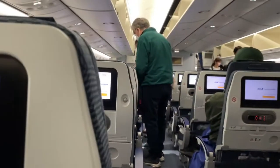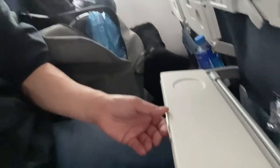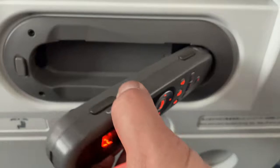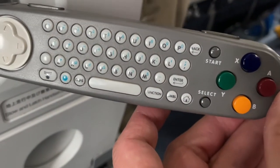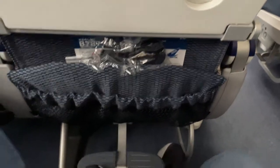Very nice. I'm way at the back. The washroom's over there. Look at that. Oh, wow, look at that. You can play games. Wow, that's awesome. Oh yeah. It's a footrest. Very nice.